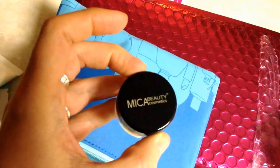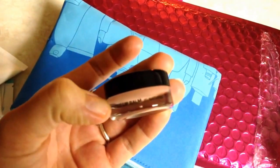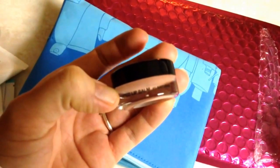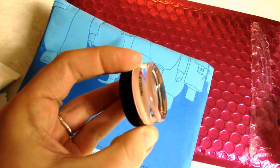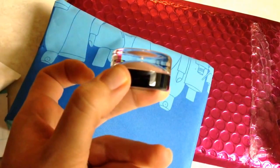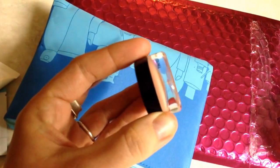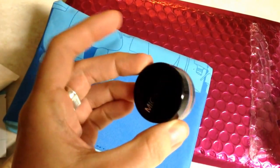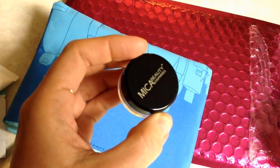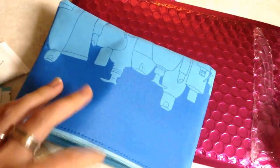All right guys, the next one is from Mika Beauty Cosmetics, and this is a Tinted Lip Balm in the color number 5, Natural. Oh goodness, I'm not going to be able to open this one-handed, guys, I apologize, but you can see it through there. It's not really natural. I tried it on, and it's more like purple, and it really stains your lips and your finger. You're going to have to use a lip brush with it. Not quite too satisfied. The pigment's really good, but it's really, really dark.